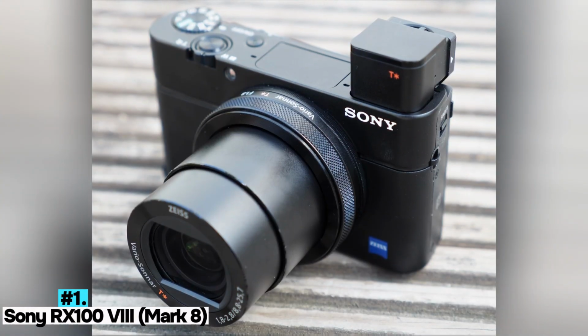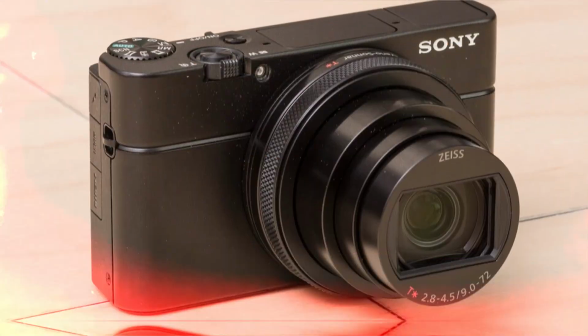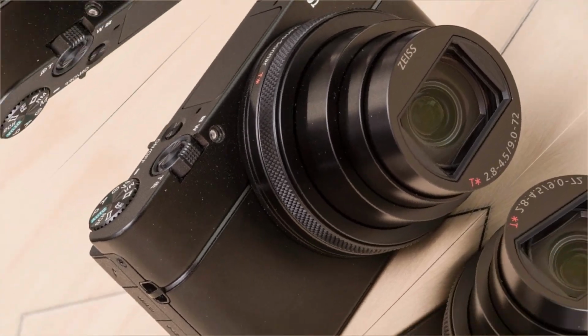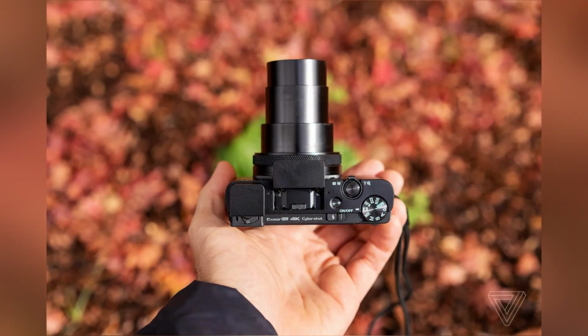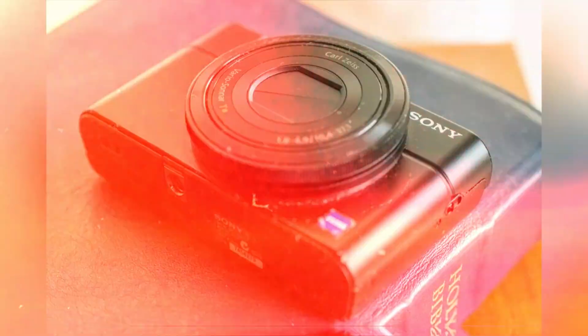Number 1. Sony RX108 Mark VIII. At the top of the list sits the Sony RX108, the ultimate all-around travel camera that blends portability, pro-level zoom, and unbeatable image quality in a pocket-sized body.